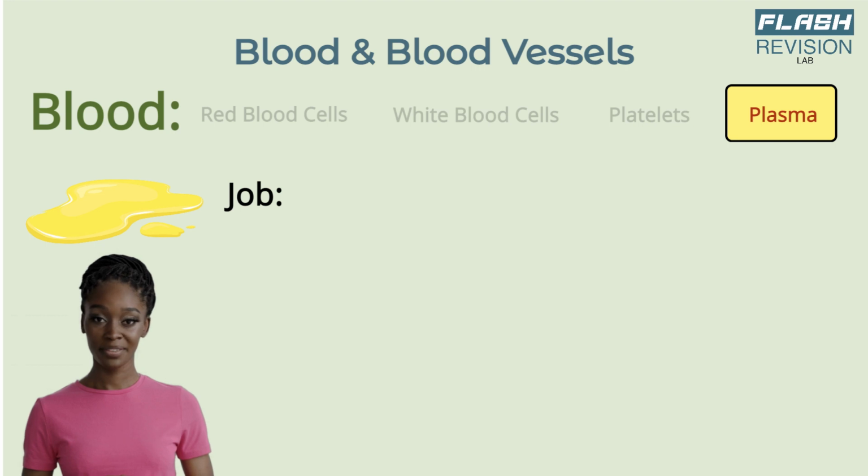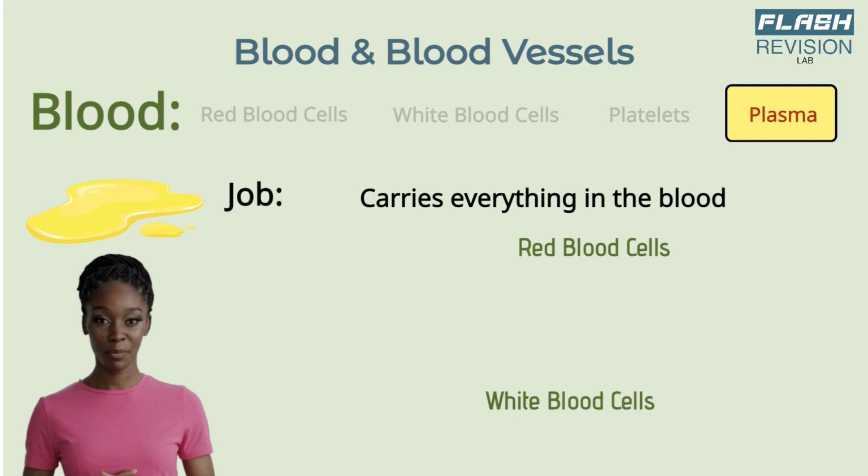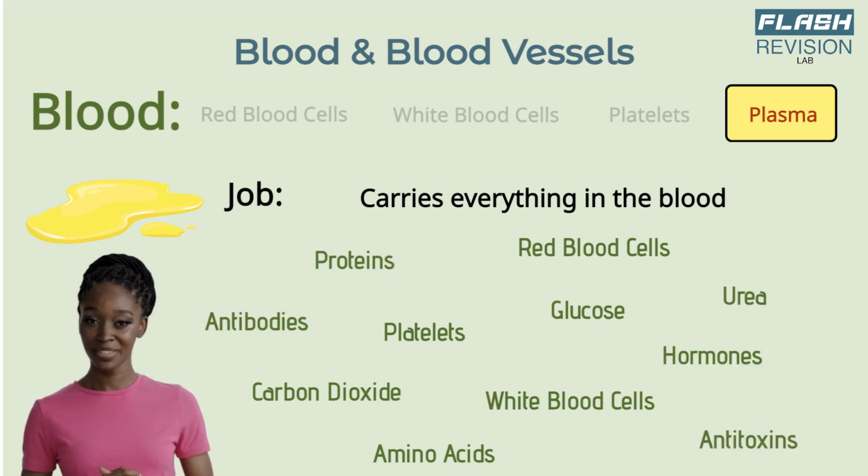Plasma is the fluid part of blood. It is a pale straw-colored liquid, which is mainly water with some dissolved substances. It carries everything in the blood including red blood cells, white blood cells, platelets, glucose, amino acids, carbon dioxide, urea, hormones, proteins, antibodies, and antitoxins.